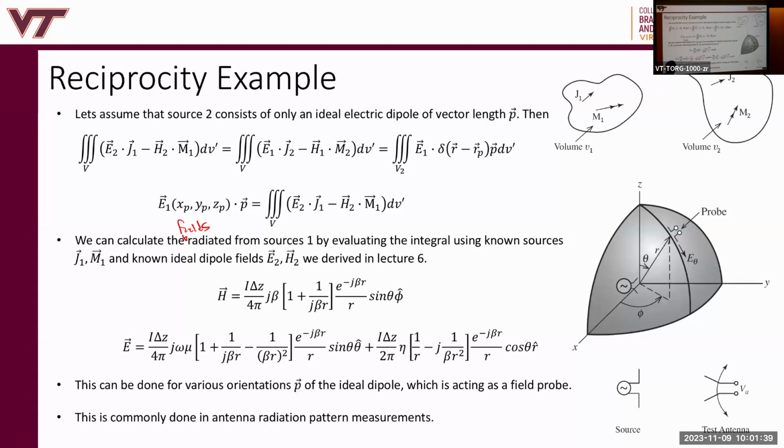Okay, what am I saying? I'm going to use this expression here to calculate the fields radiated by sources one, which is J1 and M1, by evaluating this integral using the known fields, E2 and H2. Why? Because we know what sources two are. Sources two is just an electric dipole. And last lecture, we calculated what E and H is due to an electric dipole. So we kind of use the dipole as a probe. We'll see how that leads to antenna measurements. Well, E2 and H2, we know in closed form, because it comes from an ideal dipole.